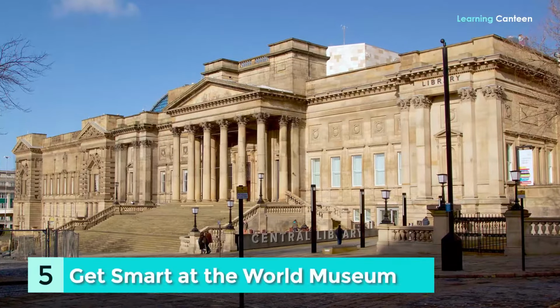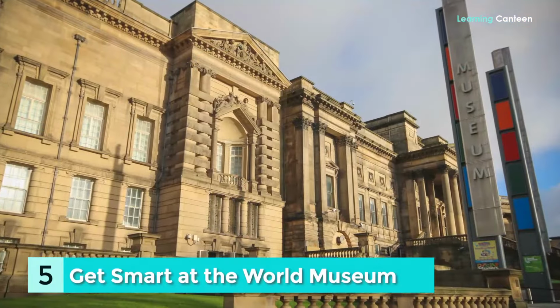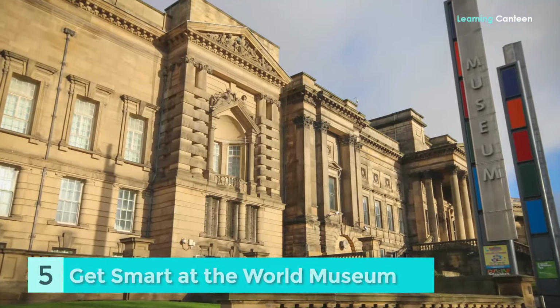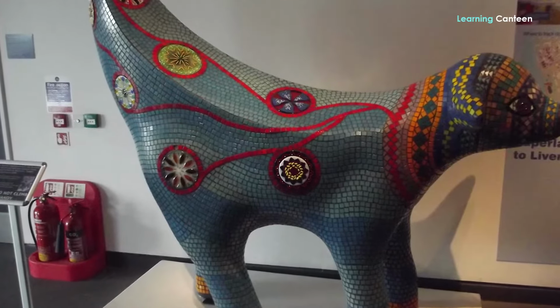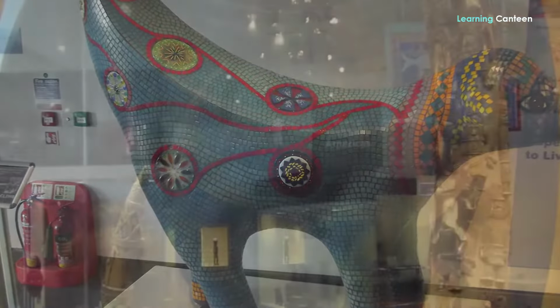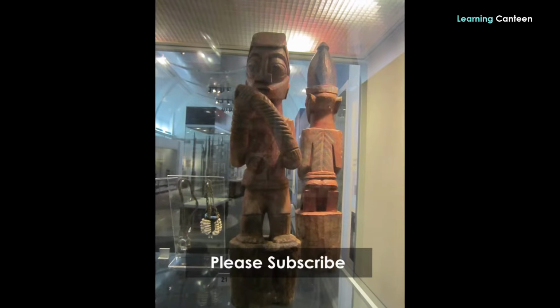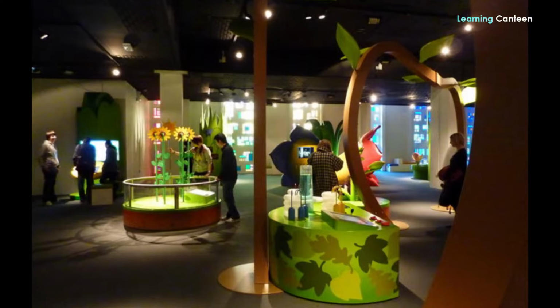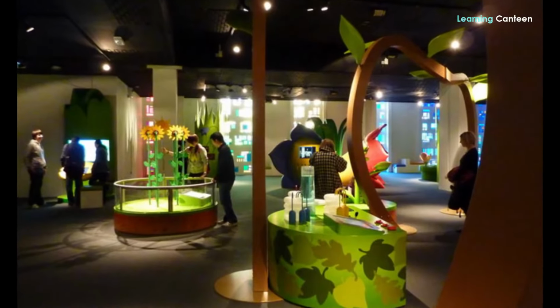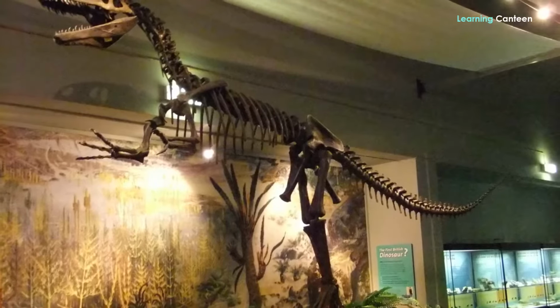5. Get smart at the World Museum. As you move in and around William Brown Street, you'll find another one of the best things to do in Liverpool. While museum hopping here, be sure to also get smart at the World Museum. You'll find here an intriguing account of how many men have impacted our world. You'll see among its most important collections materials relating to archaeology, ethnology and science with numerous artifacts on display. Graciously, there are accompanying explanations of the place of each of them in our world.